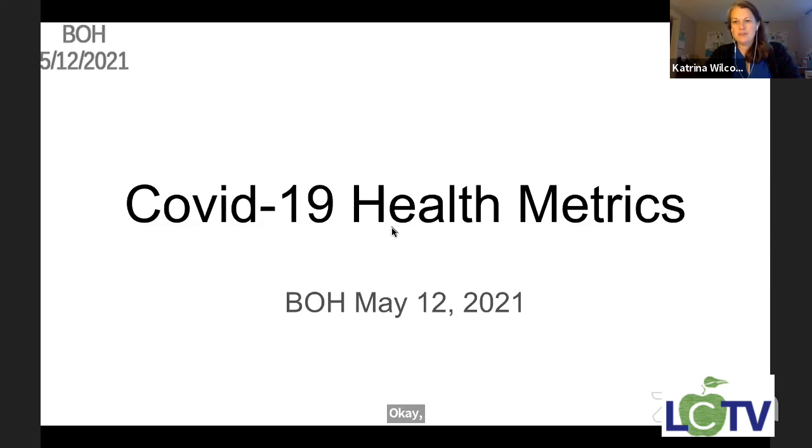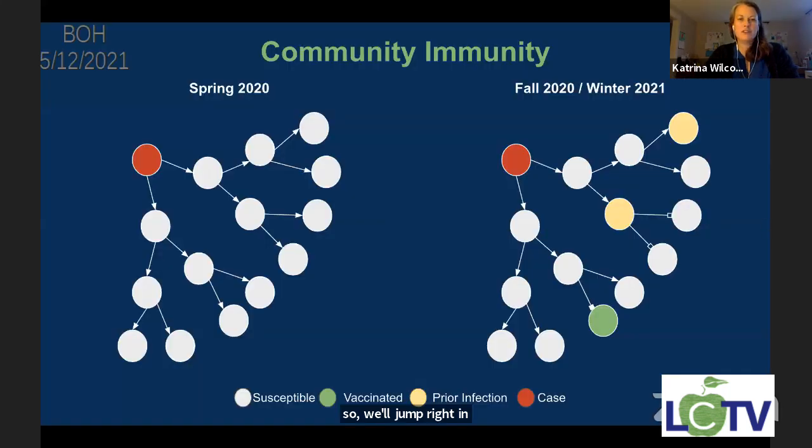So we'll jump right in. I'm going to mix it up today, see if you guys are paying attention. I wanted to start with just reviewing some concepts about transmission so that as we go through the rest of the metrics tonight, we can start talking about chains of transmission and susceptibility, things like that. So when we started the pandemic last March, everyone was susceptible. It was a new disease. No one had antibodies. So COVID was free to just spread through the chains of transmission.